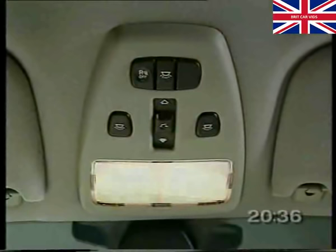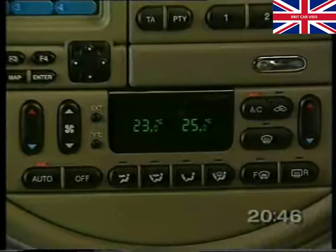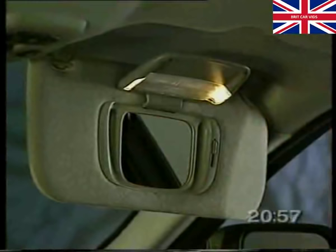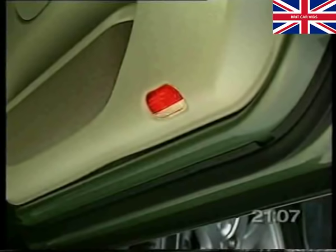Instruments, door switches, sound system, and climate control panels are lit when the ignition is turned on. The light level is adjusted with the dimmer on the fascia. Luggage compartment, glove box, and sun visor lights will continue to work for up to 40 minutes after the ignition has been switched off. Door guard lamps in each front door warn passing vehicles that a door is open. Puddle lamps light your way in and out of the car.